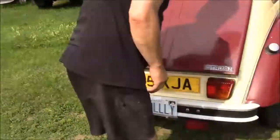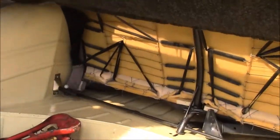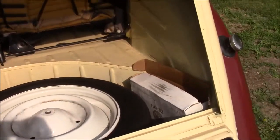And then if we open up the trunk, in the trunk area you can see once again the back of the seats. The flooring, you can see how nice all of that is. It's all original factory paint all the way around. We've got a portable jack. We have the spare tire and rim, and it's the original Michelin spare tire.